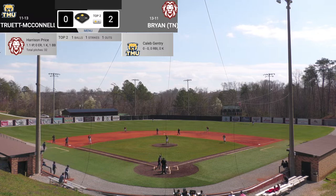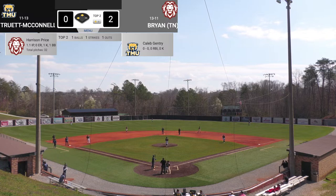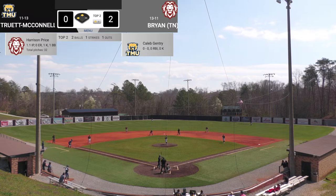The corners are up for the Lions, looking to cut the run off at the plate. Middle infield, Cahoon and Morton, are back deep to take the out. And here's a pitch, and that's going to be a breaking ball inside for a two ball, one strike count. Price, Harrison needs to get back in the count here.